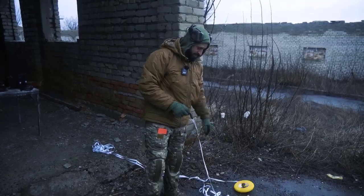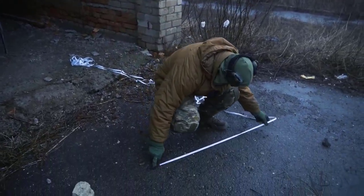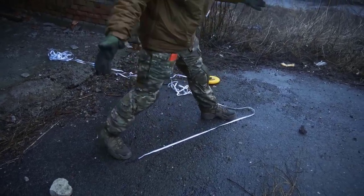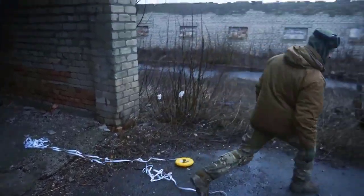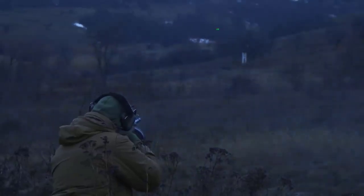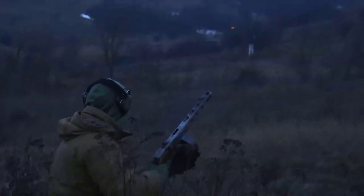By the way, just so there's no misunderstanding about my meter-long steps, look, here's a meter, here. Really? Really? 1, 2... 250 meters, some fascists are hiding there, and we're gonna blast them. Let's go.